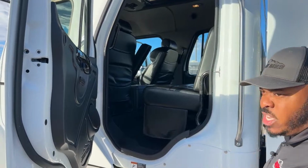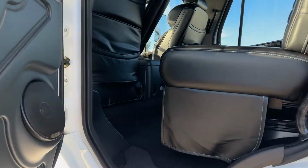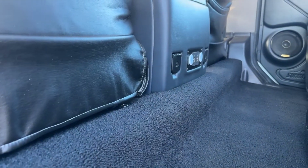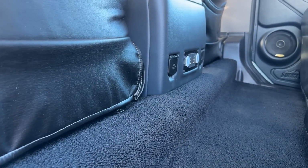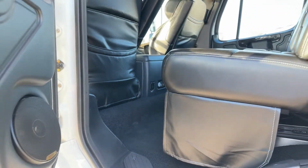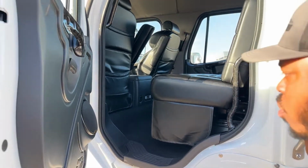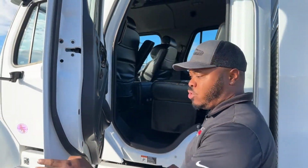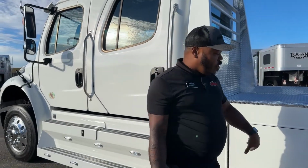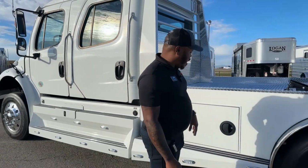Dead center, you have tons of charging. Because of the kids now, everybody's on iPads and phones. Everybody wants to charge the units while driving, so you have 2 110 plug-in, 4 USBs, and 2 12 volts in the center. When it comes to storage, we got 2 storage boxes on either side.